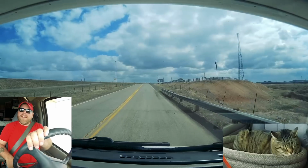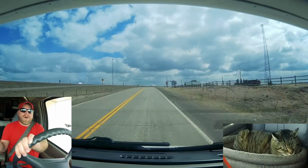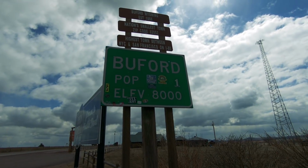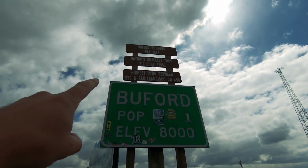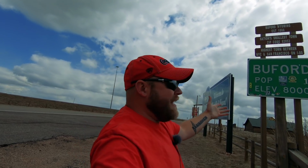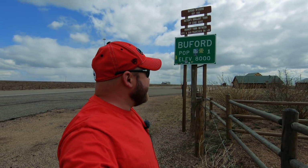Fun. And here we go. It's on my maps, the city of Buford. But this might be the smallest town in the country. No, that's no joke, guys. I just Googled it. Buford, Wyoming is the smallest town in America. Look at that sign. Buford, population 1, elevation 8,000 feet, established 1866 as the nation's smallest town, zip code 82052. It is also the highest town between New York City and San Francisco on I-80. That's it, Buford. One person lives here. He has one house, a gas station, and there's a post office in town. Population 1. Very cool.